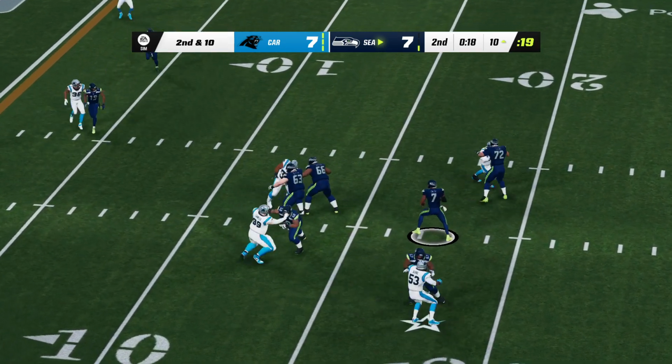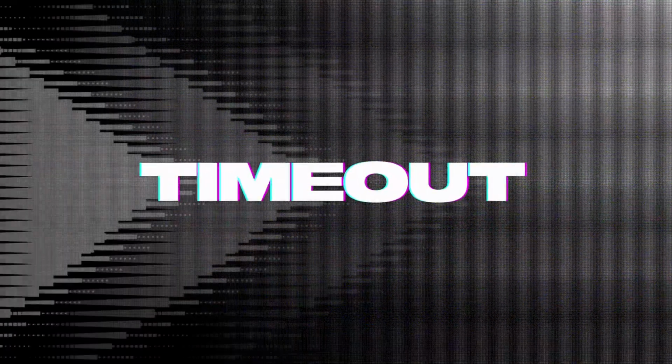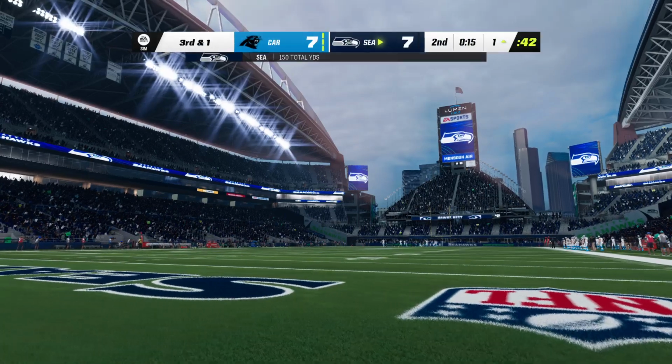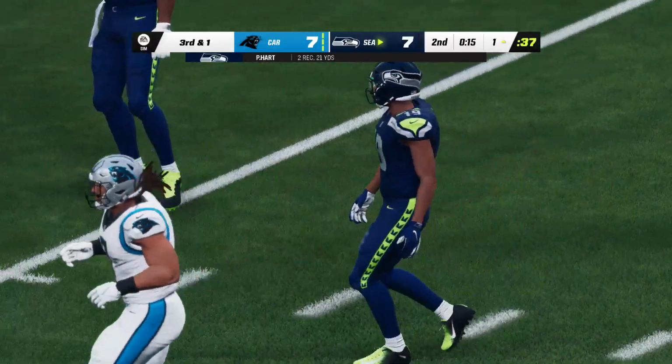Back to throw again. And this time he's got the hookup. It's complete. Now the Seahawks forced to use their third and final timeout as it'll come with 15 seconds to play in the first half.